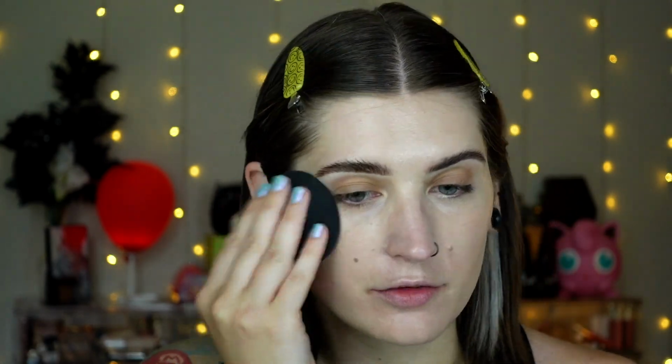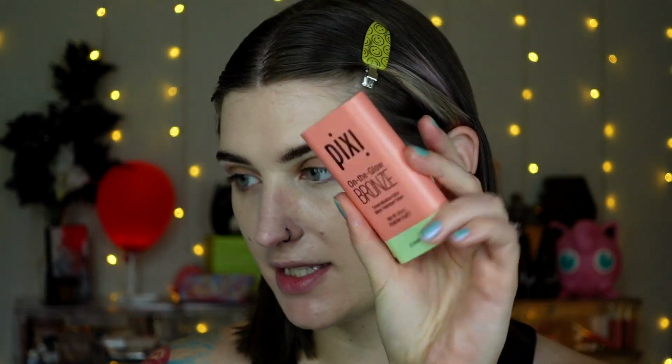My nose specifically, my skin has just been so out of whack. So if I don't look my best today, bear with me. For bronzer, Pixie just sent me this On The Glow bronzer stick. This is in the shade Warm Glow. So let's give this a shot. Actually, I don't think I want to just draw stripes on my face. I think I'm gonna go in with the product itself and then go on my face. I think that'll be a little less scary.